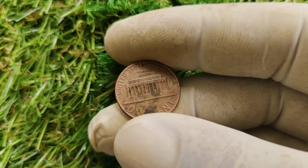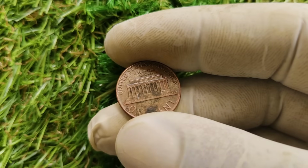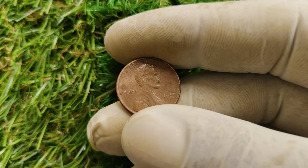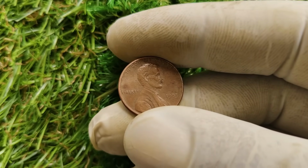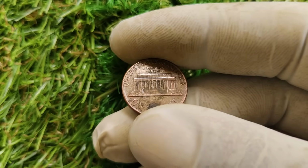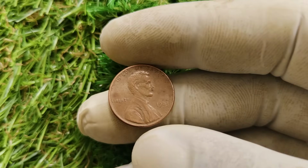Imagine holding a penny from your change jar, flipping it under the light, and realizing it's made of solid copper when it shouldn't be. These transitional error coins from 1983 are incredibly rare and highly desirable to collectors. And that's where the magic of coin collecting lies, knowing that something extraordinary could be hiding in plain sight.